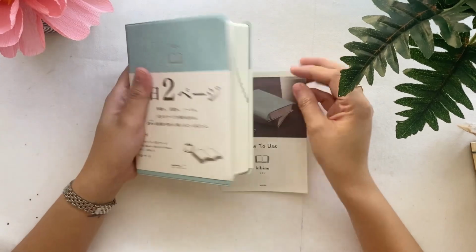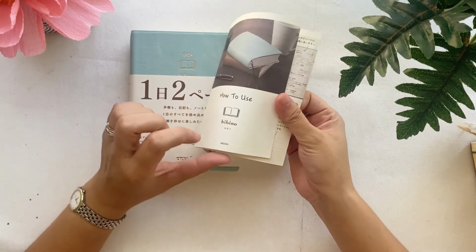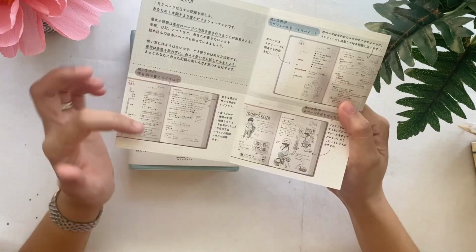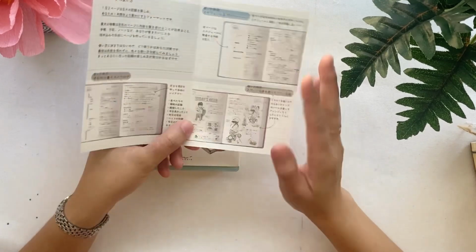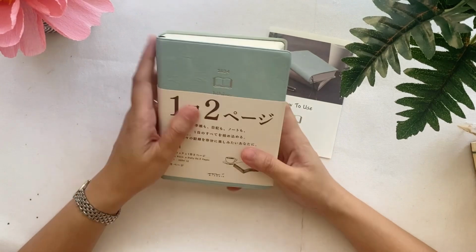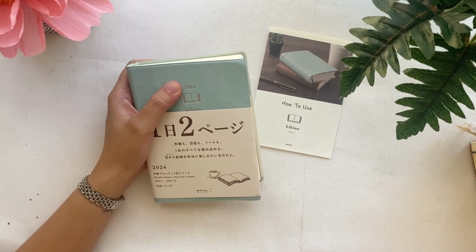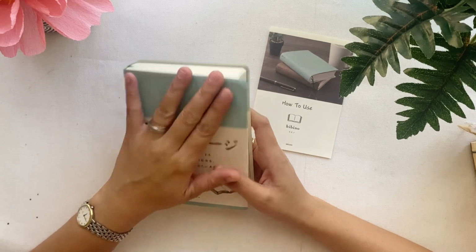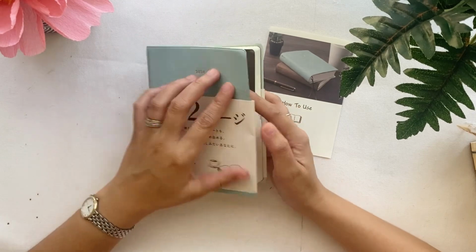So this is the journal. It comes with some catalog on how to use it, but of course it's in Japanese, but it's pretty much visuals. You can use it as your diary or you can draw in it, pretty much everything. You know the drill, especially if you're into journals. The cover is made out of, I'm not sure what this is called, but if you're familiar with the old Holy Bible, it kind of feels that way. So it's a faux leather, I assume, but it's very soft.